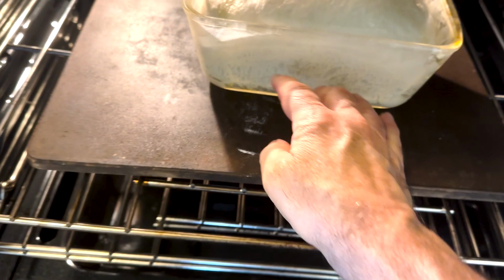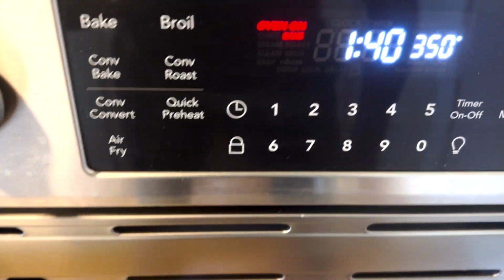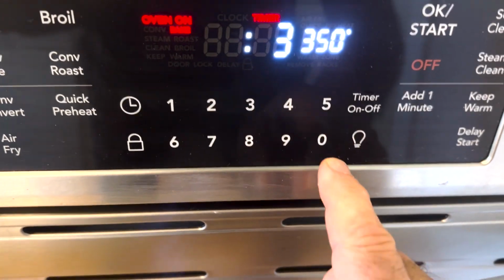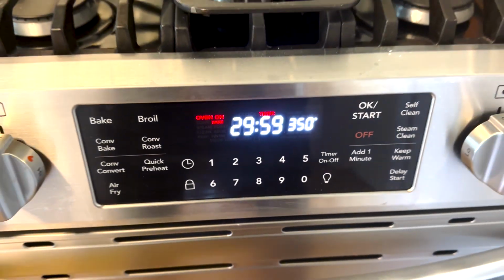Now, I've been sort of eyeballing things now. Now it's in. I do want to use the timer. So let's go 30 minutes and we'll have a look. How's that? All right, see you in a half.